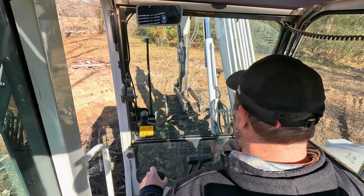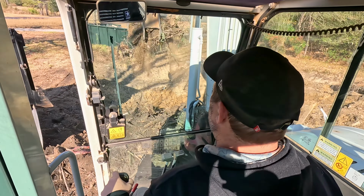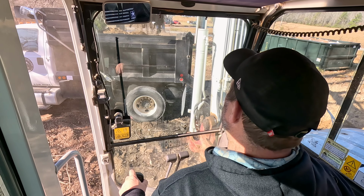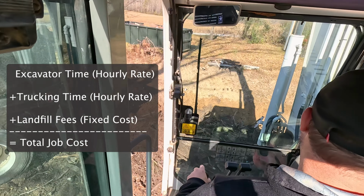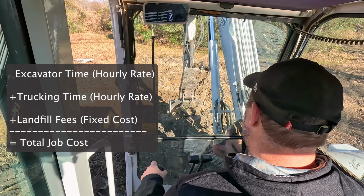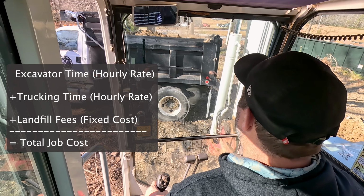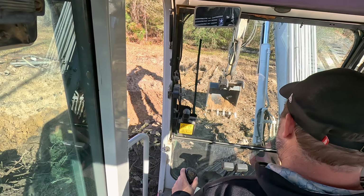From time to time, people ask me in the comments how I bid a particular job. So for this one, there's really like three main components, which is the time that I spent on the excavator cleaning the property up, the time that we spend in the trucks hauling material to the landfill, and then the fees at the landfill itself. So that's pretty much how I'm looking at this one.